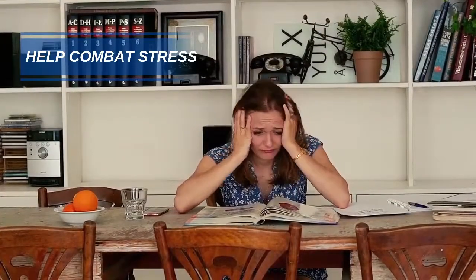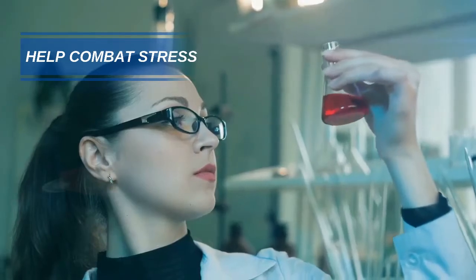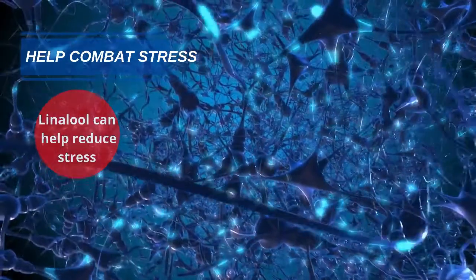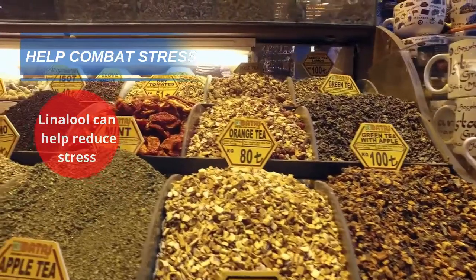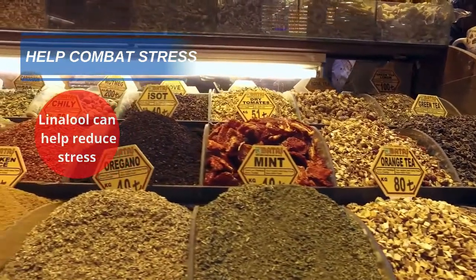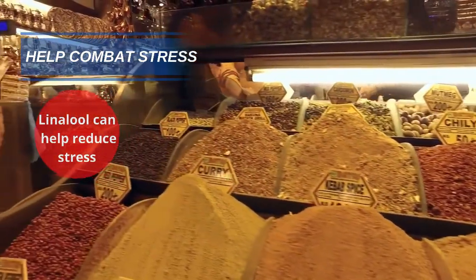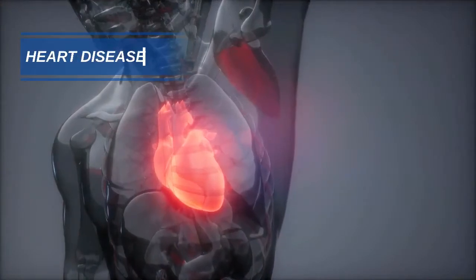Number 3, reduce stress. Bay leaves contain a compound called linalool. Linalool has been shown to lower the effects of stress hormones on your body. Linalool can be found in several herbs, and when the essential oils are used in aromatherapy, can greatly reduce your stress levels.